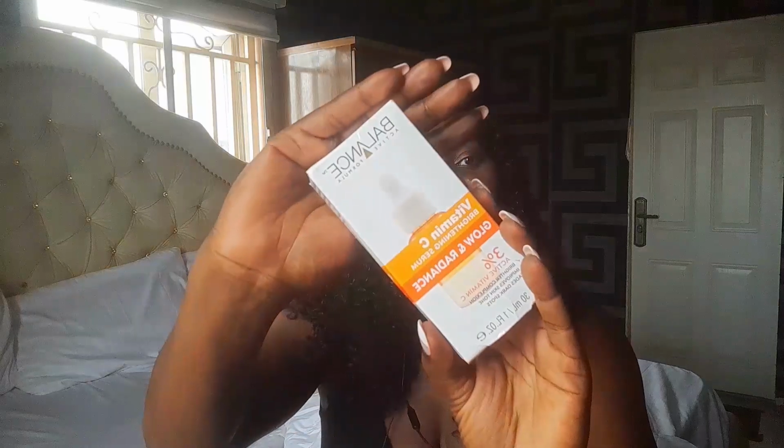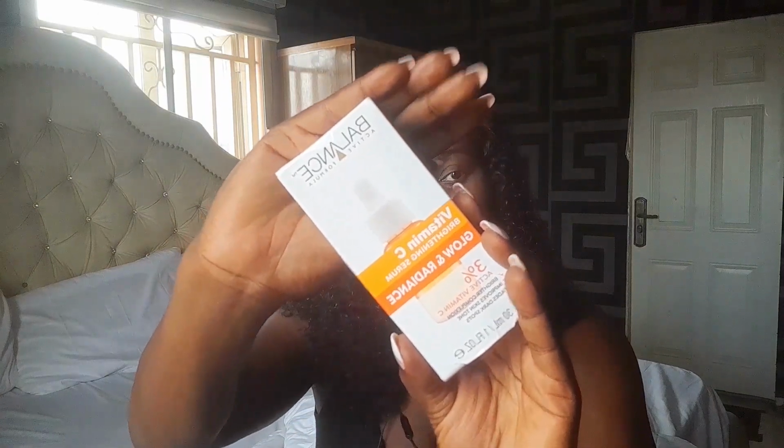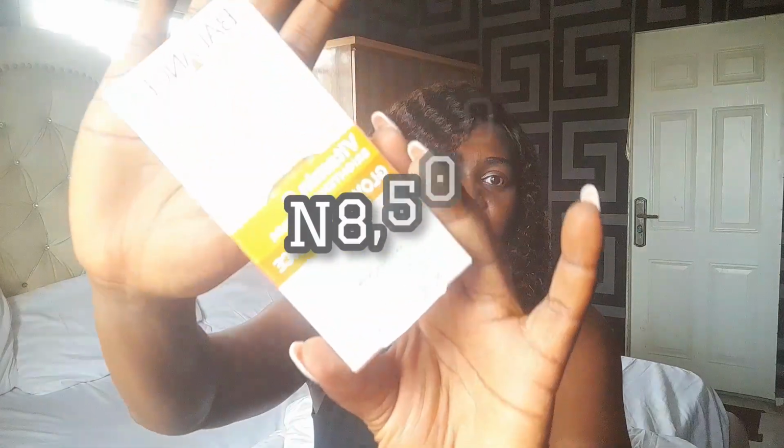All right, so next on my list is Balance Vitamin C Serum. Okay, now I got this because it was affordable. Mind you, like I said earlier, I have not used any of this product before. So I am just buying based on the reviews I heard. So I actually got this because it is a vitamin C serum. It's going to do its job and at the same time, it's affordable. This is about 8,500 naira only.